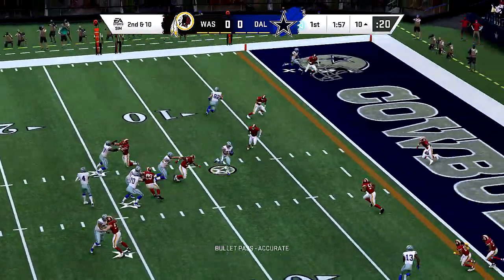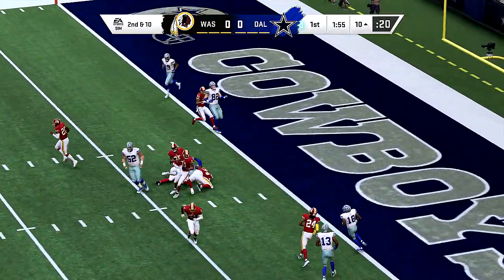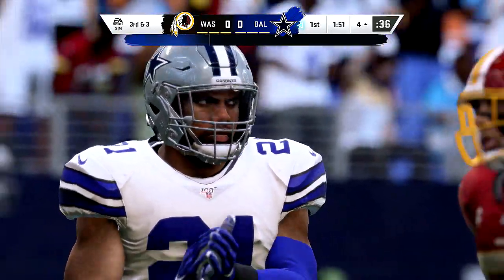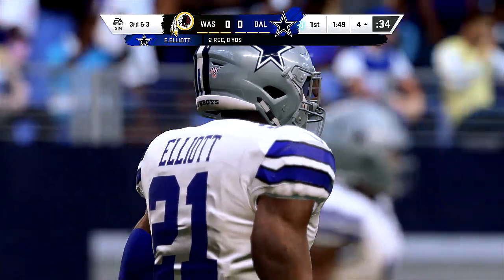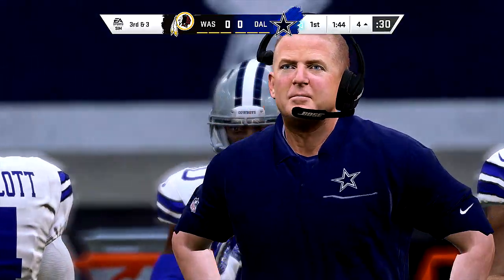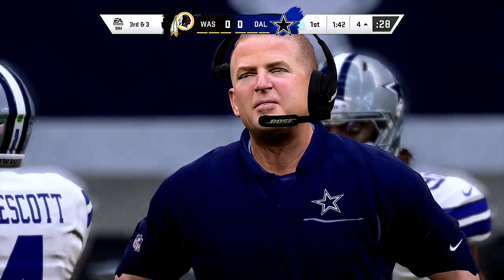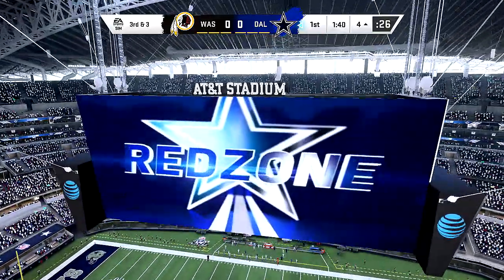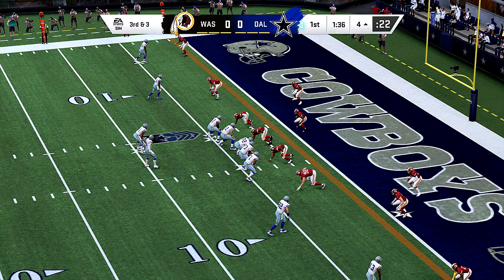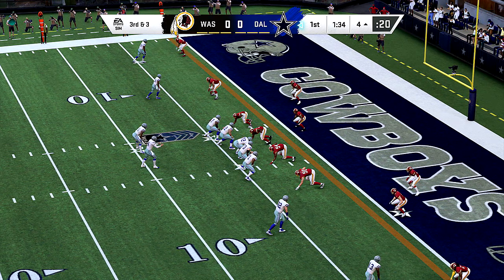Looking to throw on second down. Prescott, that one complete to Elliott. And the stop will come inside the 5 at the 4. Give him 6 on the play, and they're going to face a third down. Well, using Zeke Elliott in the passing game, that's something Cowboy fans are getting used to. Last year, 77 receptions, and you think back to his rookie season, he had 32 and then 26 his second year, but he's really on the uptick.